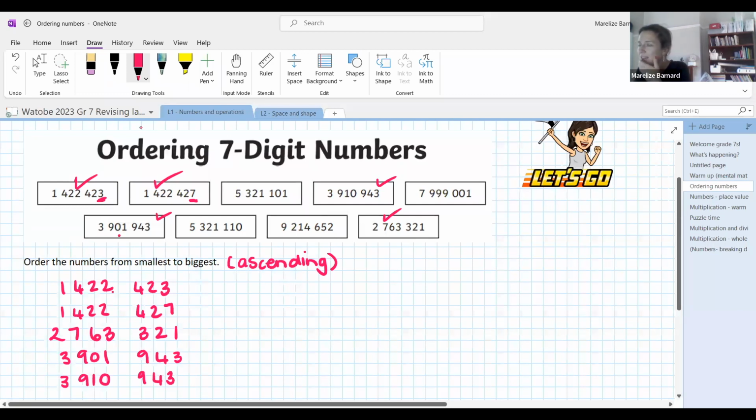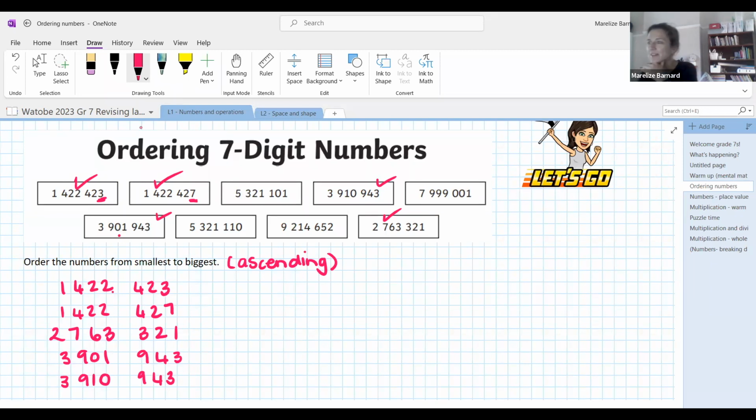Siseko is ready with an answer, and so is Bontle. Fence, well done. Okay, guys, remember there's no rush. It's not a competition. So just take your time and rather make sure that you give the correct answer.